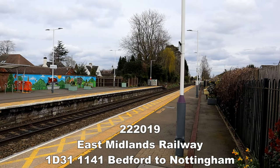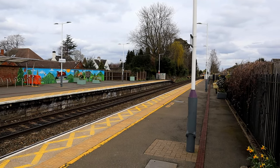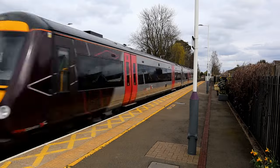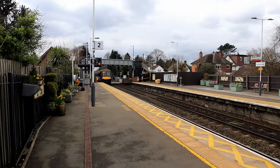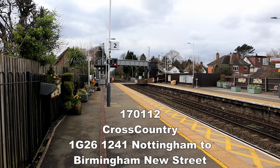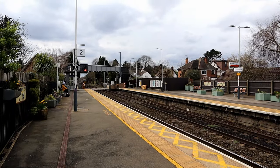Nearly missed that one by looking at real-time trains to see when my train is showing up. Going to Birmingham New Street. Level crossing is down again. Will this be our train? In answer to that question, no.